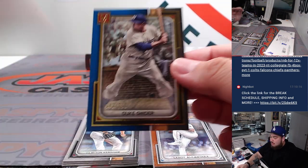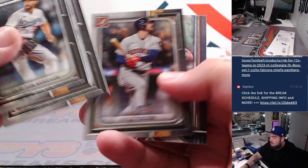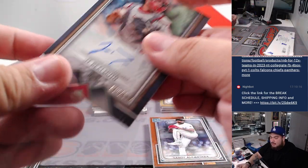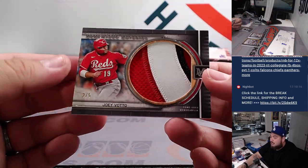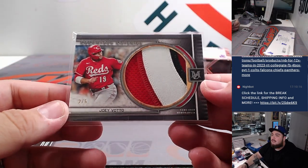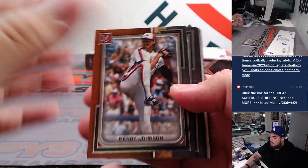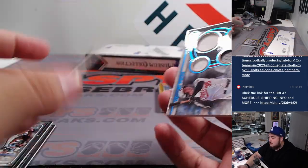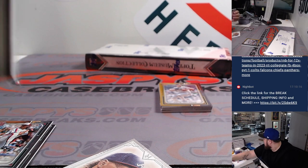Duke Snyder to 150. And we got a JT Realmuto to 199 for the Phillies. And how about a jumbo patch for Joey Votto? 1, 2, 3 color patch, 2 out of 5. Justin, nice break there for the Reds. Acuna. And how about a little Adley? 2 out of 20. Adley's gonna go to the RMB 2. It's gonna Michael P.